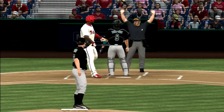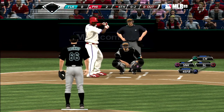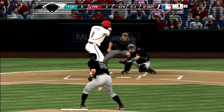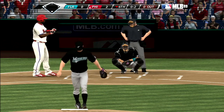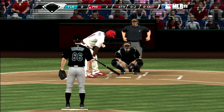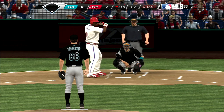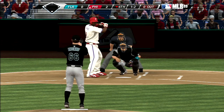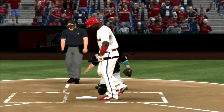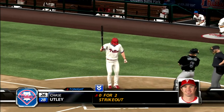And a foul ball straight back. And he missed with it. It's 1-2. And a swing and a miss by Howard, and the big guy can't make contact. There's one away. So the leadoff man set down now for Chase Utley.